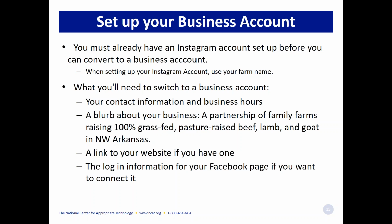Here's the information you're going to need to switch to a business account. This is stuff that you probably already have handy. Your contact information and business hours, a really short, sweet description about your farm and who you are. And the description that we use is a partnership of family farms raising 100% grass-fed, pasture-raised beef, lamb, and goat in Northwest Arkansas. A link to your website if you have one. If you don't, that's totally fine. You can still set up a business account.